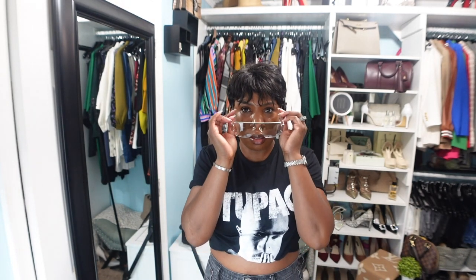I like these with the clear lens because when I'm wearing them while talking to people, they can still see my eyes. So I love that. I love that. So this is how they look. I love these. So these are one of my favorite pairs of sunglasses. So I think we are pretty good to go. I'm gonna go take my medicine, say goodbye to hubby, and then we're gonna head out.